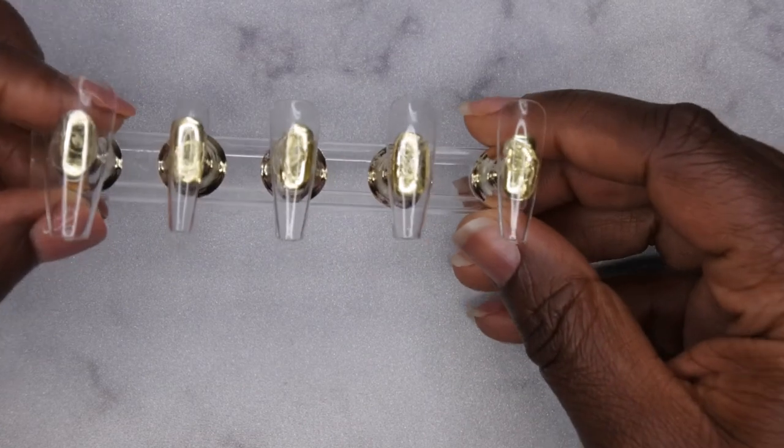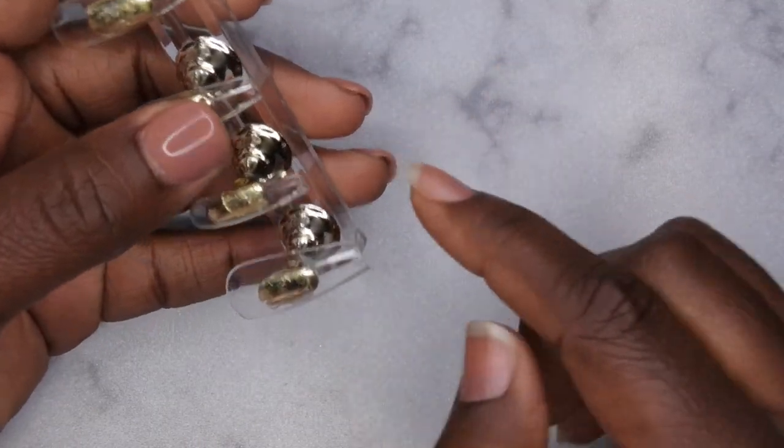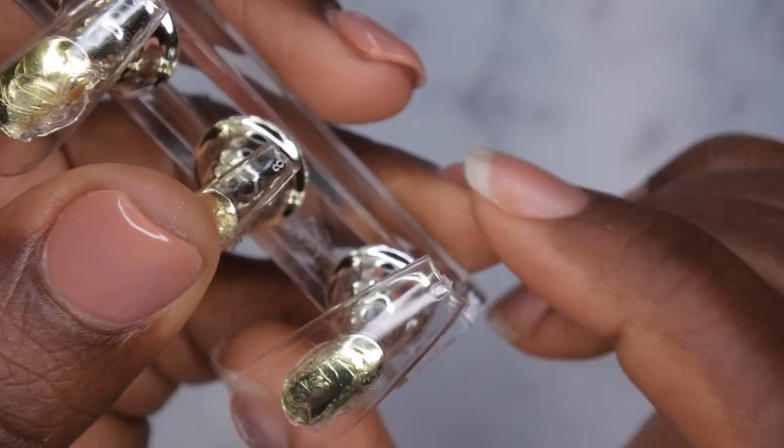I am going to be making some press-on nails for this set. And the first thing you want to do when you have press-on nails is you want to go in and file the little tab that is at the tip of all of, like, press-ons and slash full cover tips.